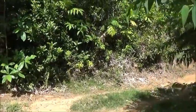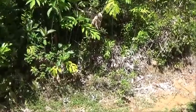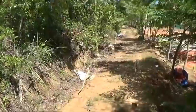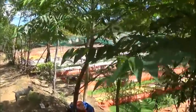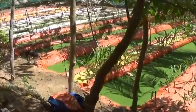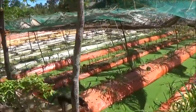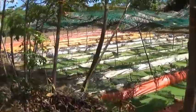I'm going to come down here this afternoon. Got to go into town and get some fish feed. Pay a couple of bills. And then I'm going to come back and I'm going to water all the corn. And we'll probably do some more planting.